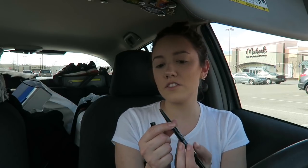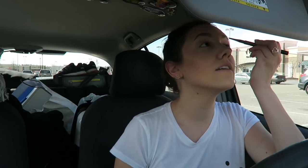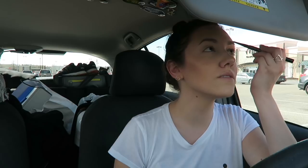Is that the word of it? Pomade, why does that sound so weird? Pomade, yeah, right? The gel thing. Anyway, I bought this just to try it, and I really like this a lot. It's a really good color for me, and I cannot talk while I'm doing my eyebrows, so hold on.